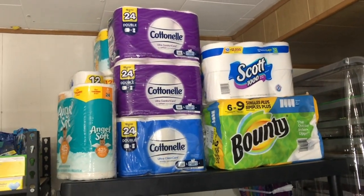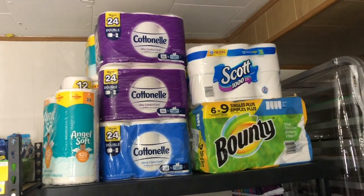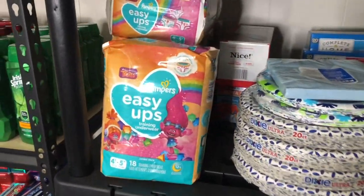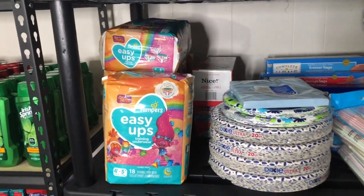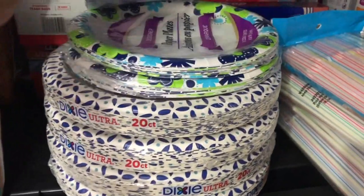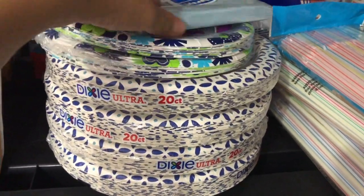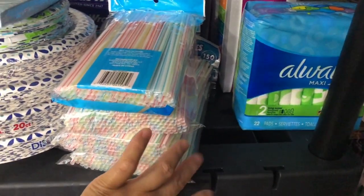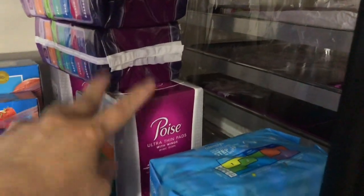I don't have much because the store sometimes doesn't carry a lot of toilet paper, and I can't find a nice deal sometimes. And in the lower part, here are some of the Pampers because our daughter is still using diaper at night. And some of the paper plates. It's buy one get two free in Walgreens. And some straws. And some liners, panty liners.